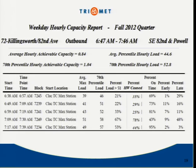we know that every day is not average. There's some days where it's really crowded as well, too. So we want to look at the variability of the loads. So here you can see that we're running on average, overall during this peak hour, a little bit below our peak hour or achievable capacity. We're running about 84%, but it's still pretty high. It's still alerting us that we may be having some capacity issues here.